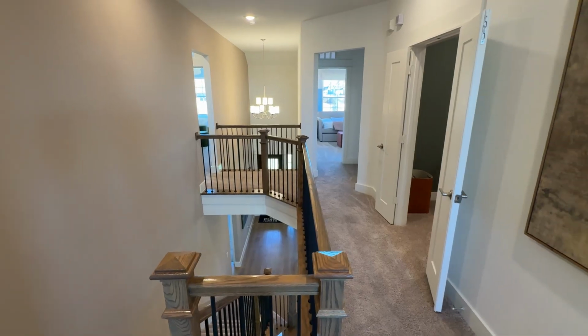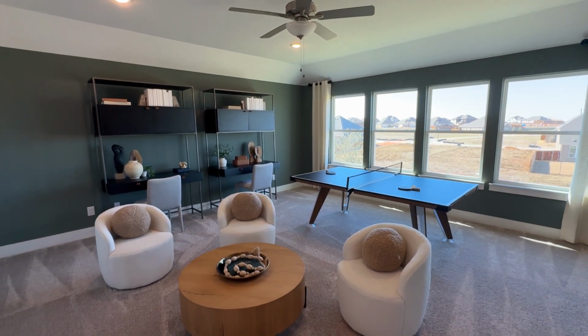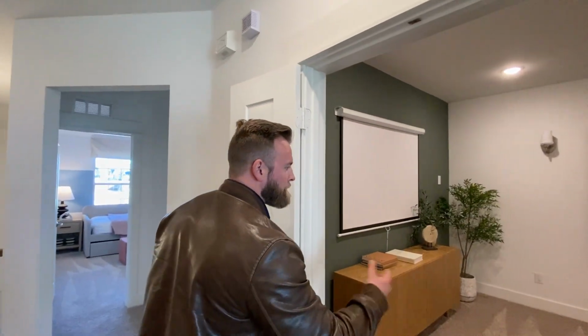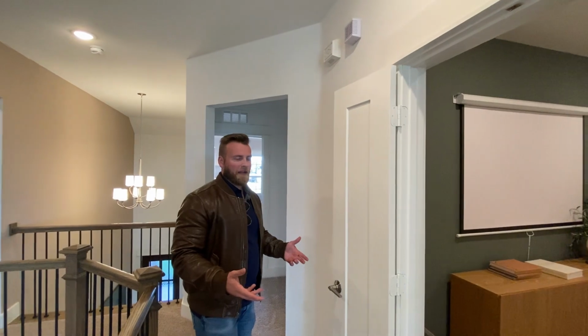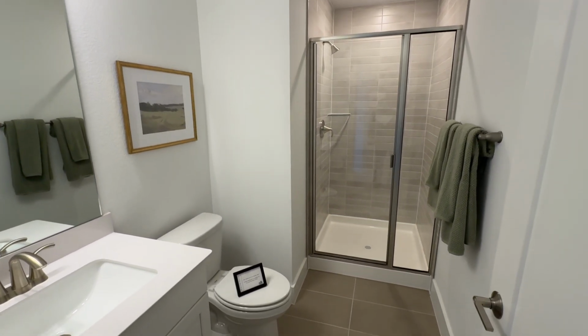We're going to show you that in just a minute, but right now, just to your right, as soon as you come up the stairs, you get this nice big game room, tons of lighting with those big windows over there. Next to that, you not only get a game room, you also get a dedicated theater area. So this one's maybe a 14 by 12 room. It's a little bit bigger than a standard sized bedroom, but plenty enough for like a projector and a gaming setup, something like that.